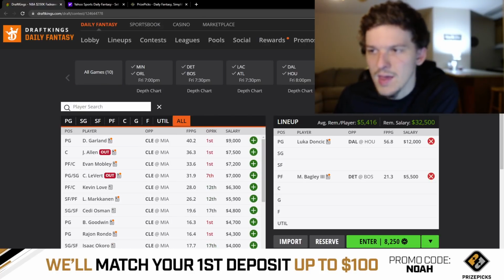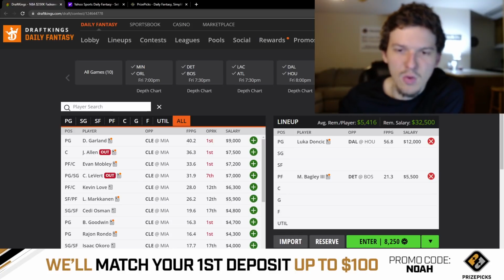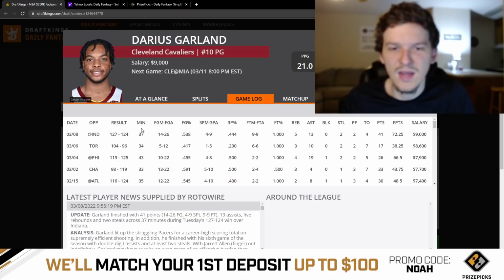So next game, Cleveland and Miami. Another game that should be played at a really slow pace. Not going to be a ton to target here. On the Cleveland side, it's obviously a tough matchup going up against the Heat. Darius Garland's role has been really, really good lately. He's been playing big minutes. He's had the ball in his hands a ton. Obviously coming off a huge game where he went for 72 DraftKings points against Indiana.